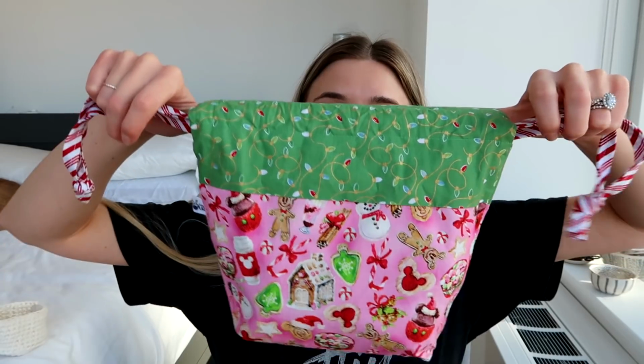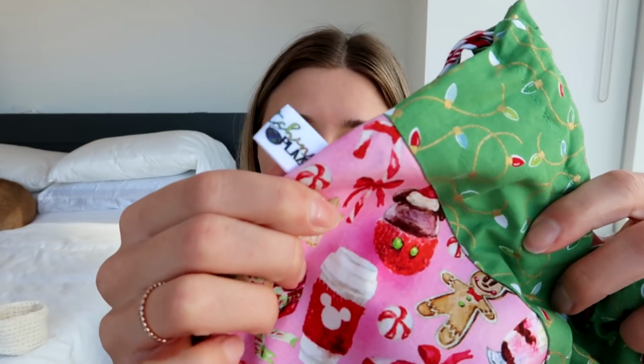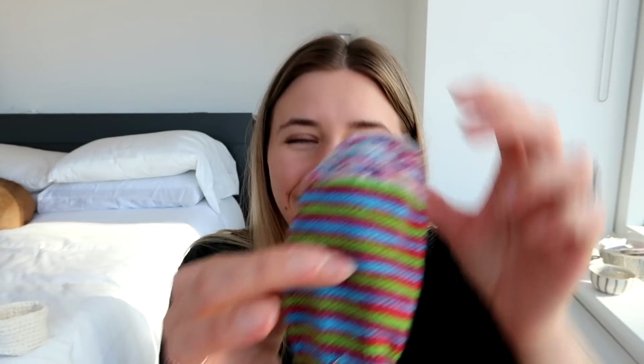This is my Sockmas project, still in my Sockmas bag from Stitching Plaza. This was the exclusive bag for this past year. And, oh, you know what? I just opened up the bag and the sock is not in there because it's in my purse. So I'm not even going to go get it. Let's just imagine. So this is the first sock. I'm already done with it. The second sock, I believe I'm doing these toe up, and the second sock is to like right here.